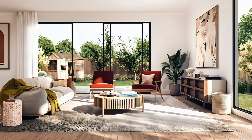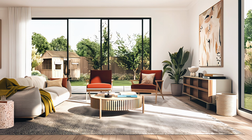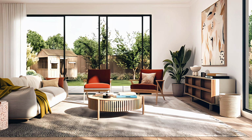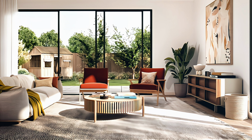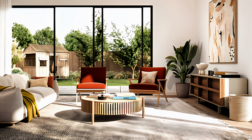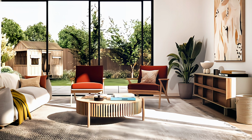Let's delve into the details of this stylish small living room from the image. The room features a cream-colored sofa adorned with a green throw blanket. Two red accent chairs add a pop of color to the space. A round wooden coffee table sits in the center, providing a functional and stylish focal point. A large area rug covers the wooden floor, adding texture and warmth to the room.